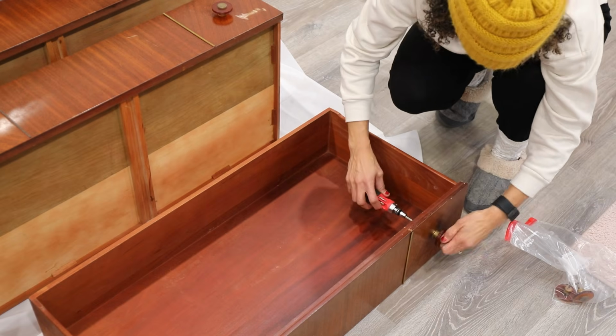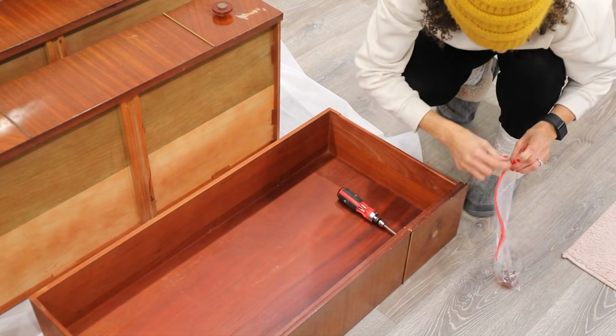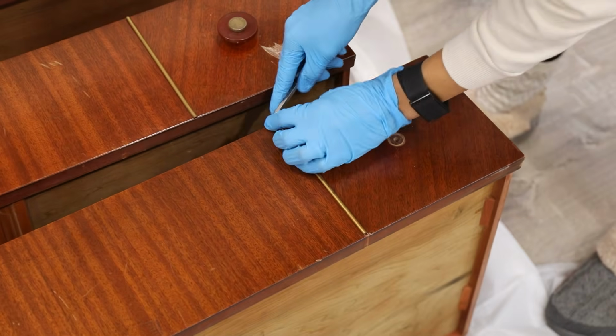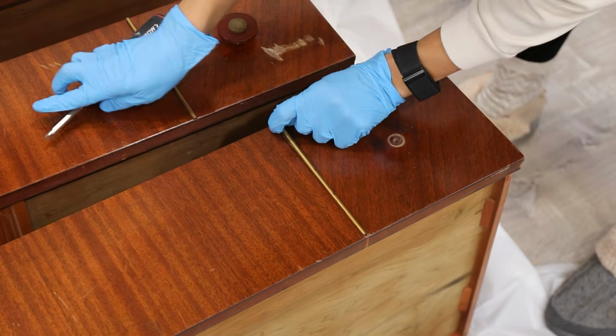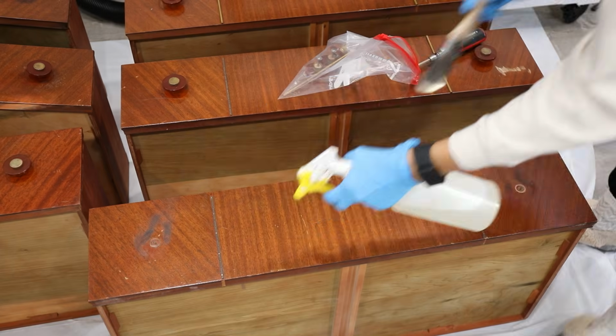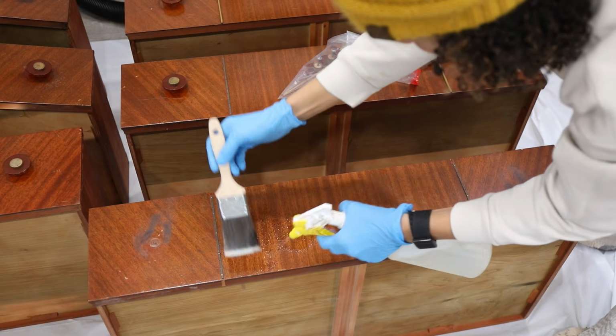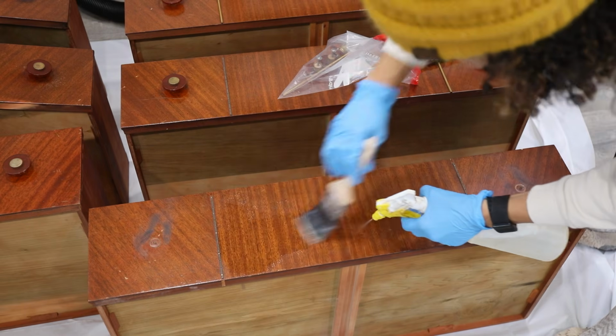And I am notorious for misplacing hardware, so I always put it in a plastic bag, as well as anything I'm taking off, like this brass edging. All of it went into the bag. And I started spraying it down with QCS. This is the finish stripper that I use whenever I'm working. It's non-toxic. I can work indoors. I don't have to go outdoors to do this.